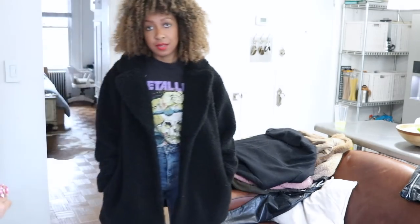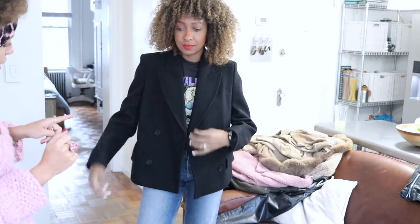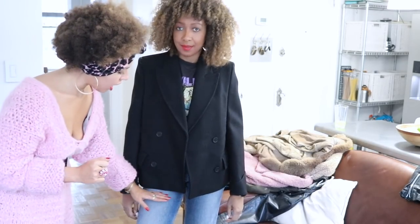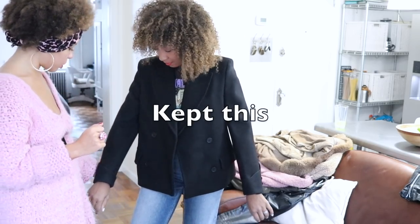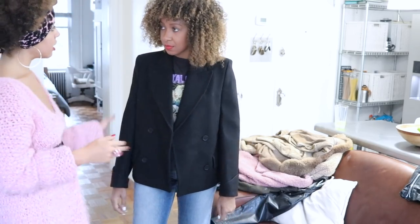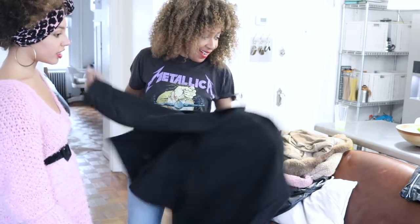Cute, could be better. Self-editing. This one's much better. It's a little bit longer, and the shoulders are totally different, nice and sharp. Yeah, it's super sharp, very sleek. See the difference? This is a good one. That's why you have to be strict.